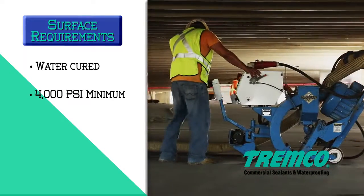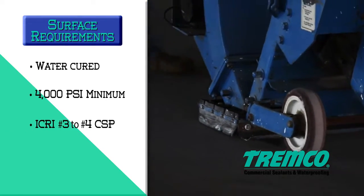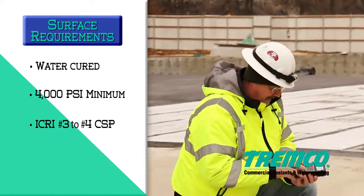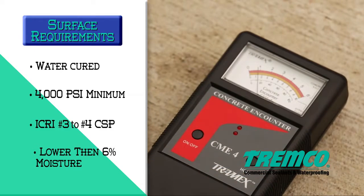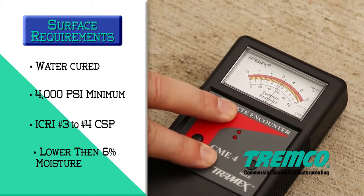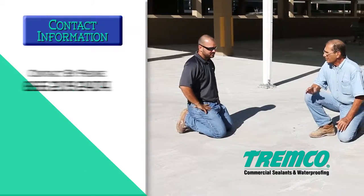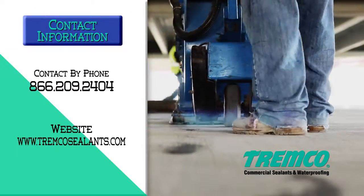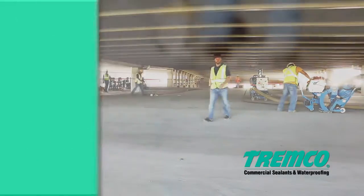The concrete shall be shot blast to achieve an ICRI 3 to 4 CSP. Moisture content in the concrete must be lower than 6%, as measured using a Tramex CME4 moisture meter. Depending on concrete construction and job site location, additional concrete testing may be required. Please contact your local Tremco sales or technical representative for more information.